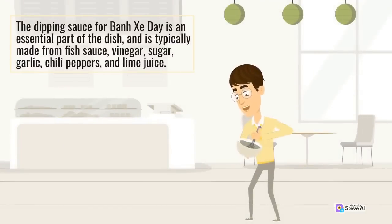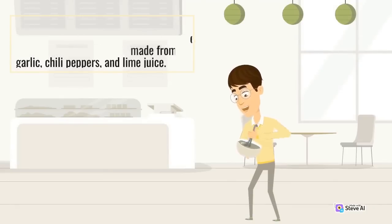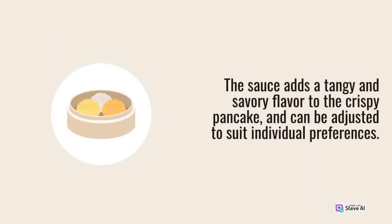The dipping sauce for Banh Xi Day is an essential part of the dish, and is typically made from fish sauce, vinegar, sugar, garlic, chili peppers, and lime juice. The sauce adds a tangy and savory flavor to the crispy pancake, and can be adjusted to suit individual preferences.